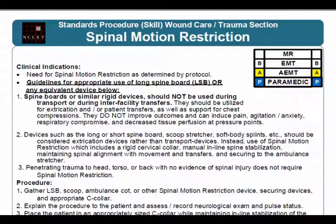Next item I wanted to bring up is going to be our last procedure, but this is perhaps the most important change that we have, and this is going to be WTP2, wound care trauma section, spinal motion restriction. Note that this is a procedure which is set up from medical responder all the way through paramedic, and it is paired together with protocol TB8, selective spinal motion restriction, which is an EMT basic level protocol, which goes through the criteria where you do not have to spinal motion restrict a patient.